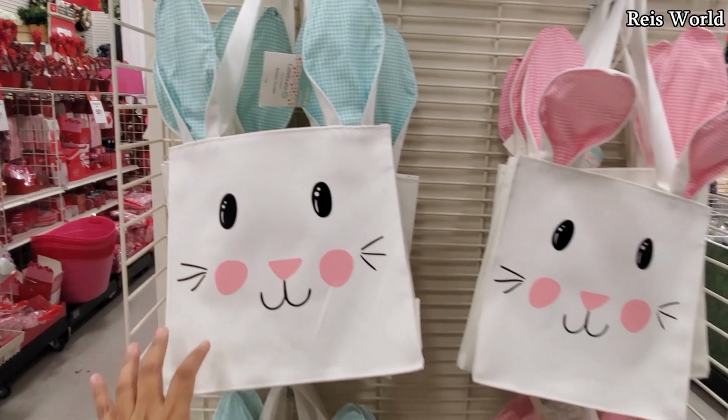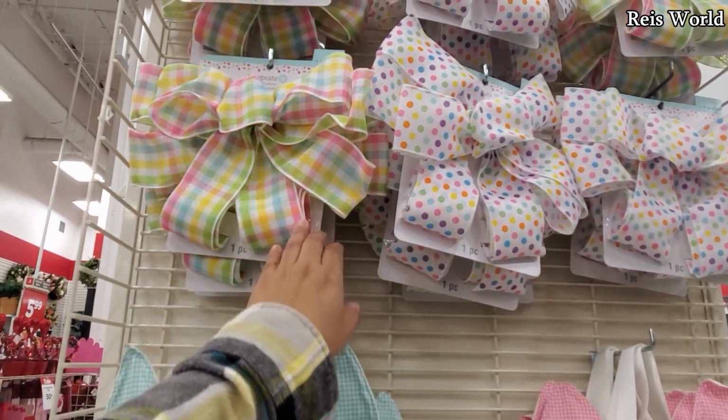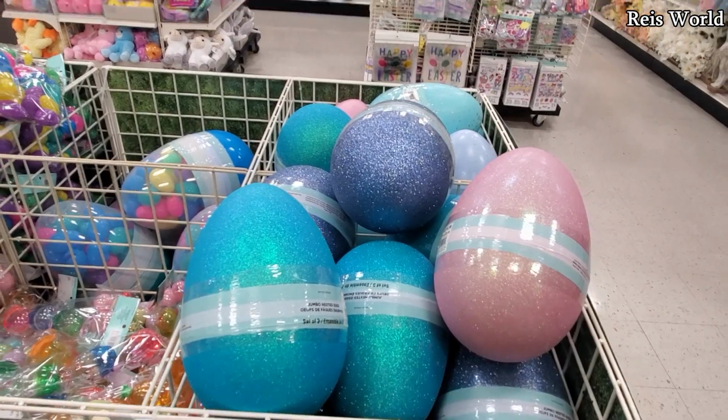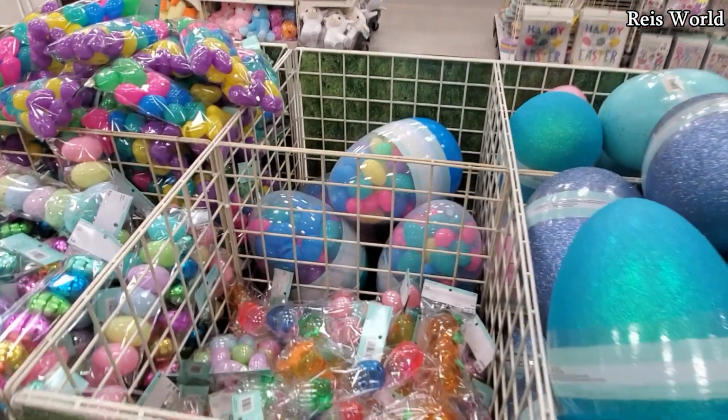15 for the Easter bag. They have blue and pink, like a mint green. You need a bow, only 10. $20 for a jumbo large egg. You can also fill that with candy. You will get 3.